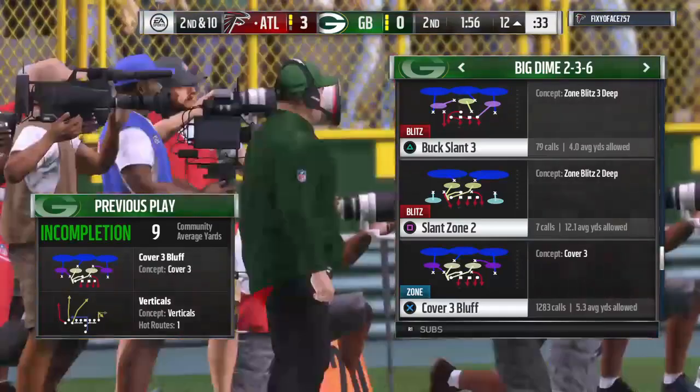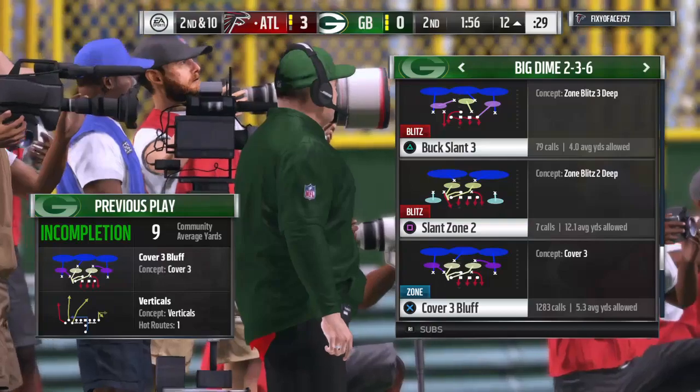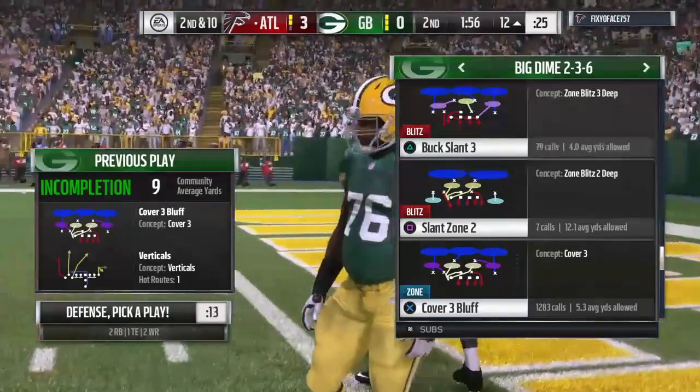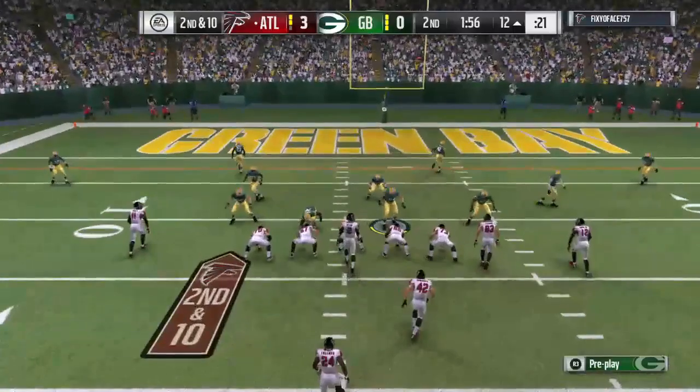Oh, man, for him to be that wide open and drop it. Sometimes you have just too much time on your hands, right? You end up thinking way too much, and your hands get shaky. And yes, he's a tight end, but that's a catch he should have made. And now for the offense, this is play number 11 here on this drive.